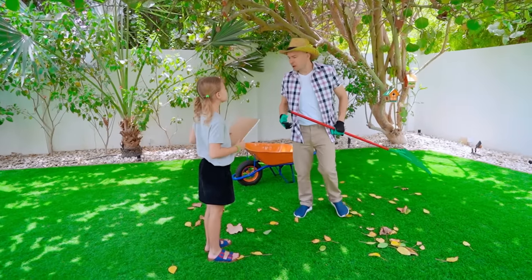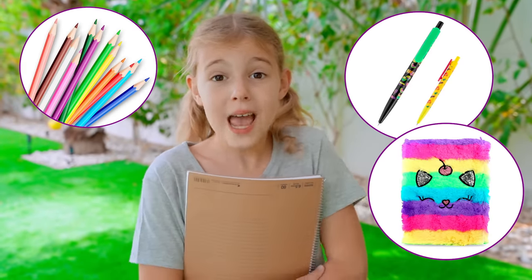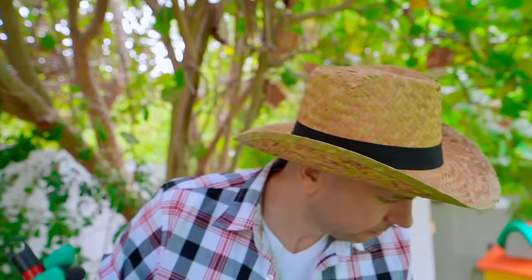Can I have new school stuff? Pencils, pens, notebook. I want everything with sparkles. Sorry, darling. We don't have any money. I have to work.